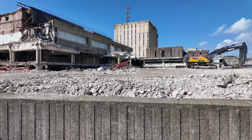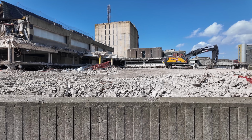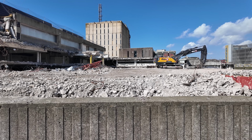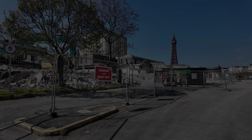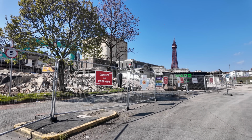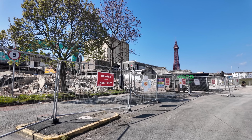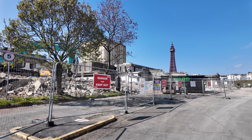So just a little further down, you can see it looks like they've been clearing it all, and they've got huge skips. So looks like they've flattened it, but now they've just cleared it all the way, ready for the next phase. And just going down a little further, you can see there's a couple of machines there, and they're just sort of resting at the moment. But yeah, they're getting on with this now.